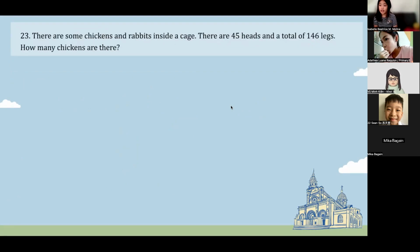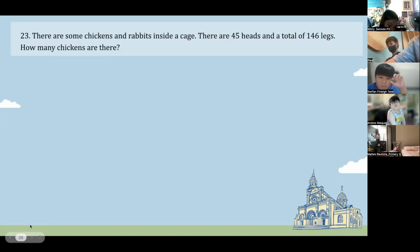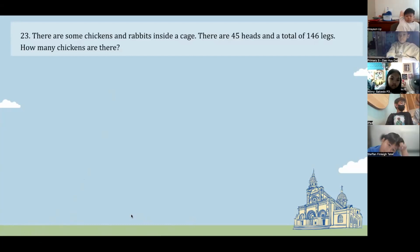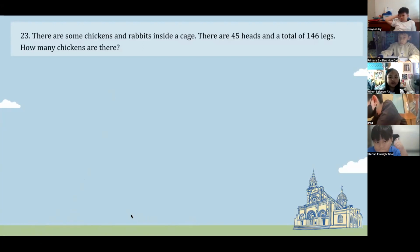Okay. Now let's have 23. I know some of you guys would love this one. But for now, let me ask somebody to read this one. Can I ask Winry Salcedo? Okay, Winry Salcedo, can you read 23? There are some chickens and rabbits inside the cage. There are 45 heads in a total of 146 legs. How many chickens are there?